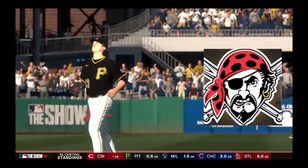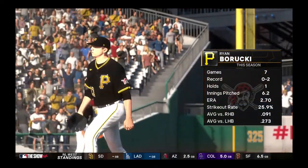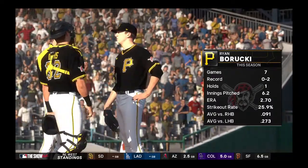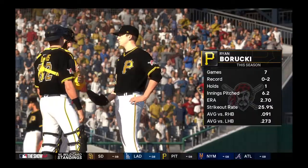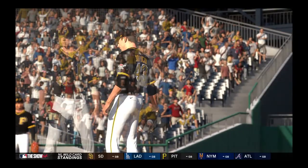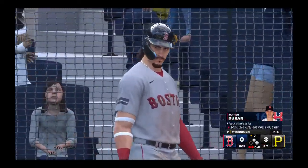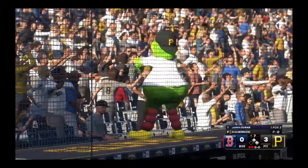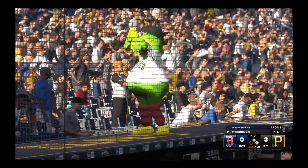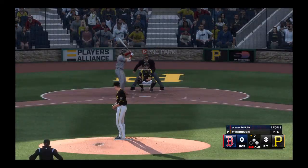New arm out of the bullpen, Ryan Barucki. Number 23, Ryan Barucki. So the lineup flips over. Now here's the Red Sox leadoff hitter, Jarren Duran. 1 for 3. This is what stat nerds like myself might call a high leverage situation. Yeah, Boog, not sure what the numbers say, but clearly an at bat that could change the course of this game dramatically.